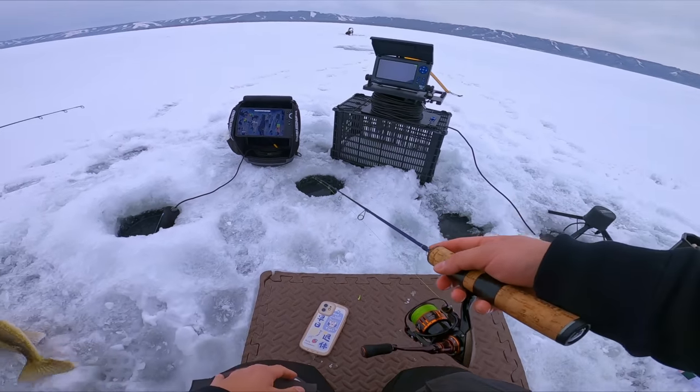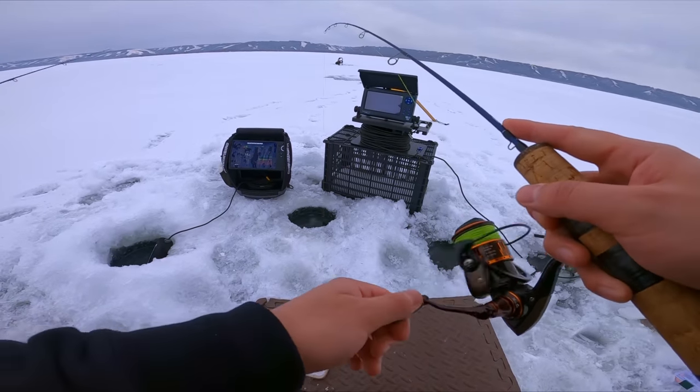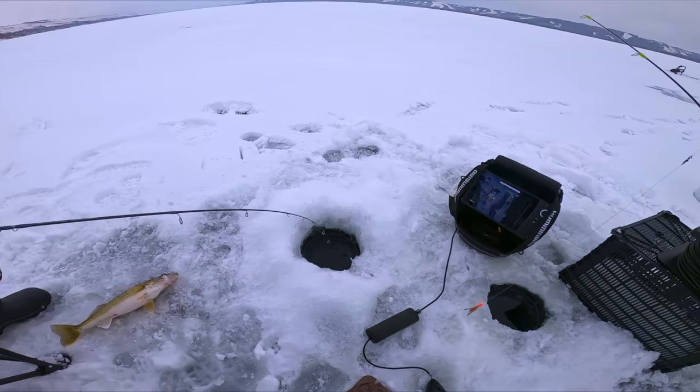Nice spot here. I'll use the tungsten jig too. Yeah. They like the small stuff, I think. Oh, I got it. Another one, three. Yeah. Holy. Ugh. Okay, at the hole, careful, okay? When it's at the hole, because you lost it at the hole last time.